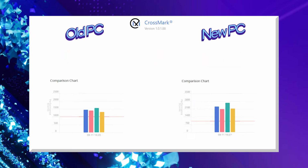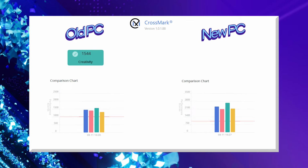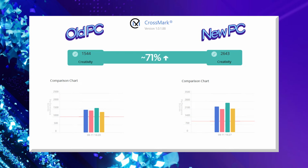Let's look at our next category, creativity. Obviously a very important category for me. The old PC got a score of 1544. Wow, this really speaks to the focus on gaming and content creation with the latest generation processors. The new build got a score of 2643. That's just over a 71% increase.